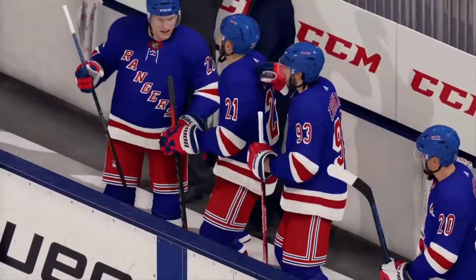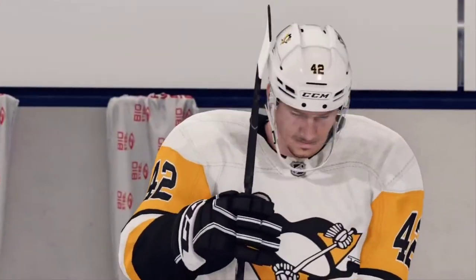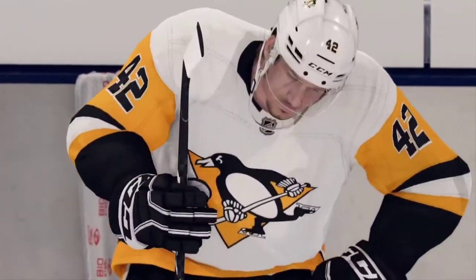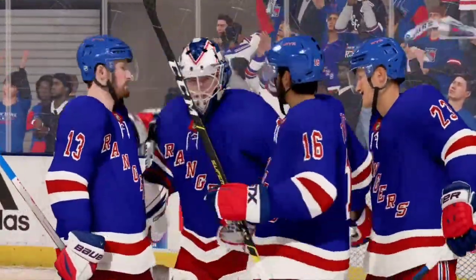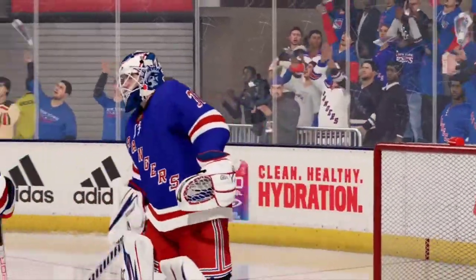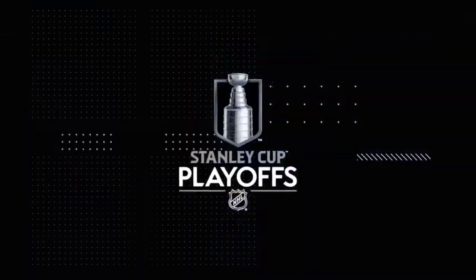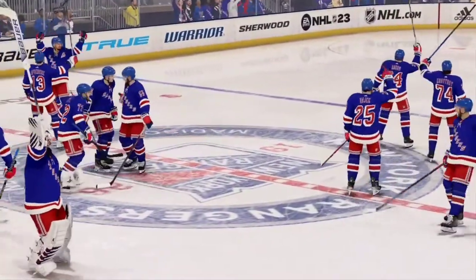And this one is all over as the final horn sounds. Rangers, the proverbial drawing of first blood as they take the 1-0 series lead. A well-played game for them. Now they've got a leg up. You try to, game by game, chip away at your opponent's confidence. And the Blue Shirts gather at center for a simple and effective thank you.